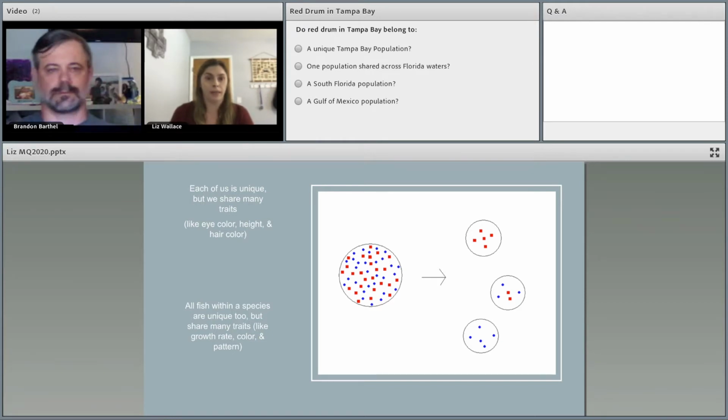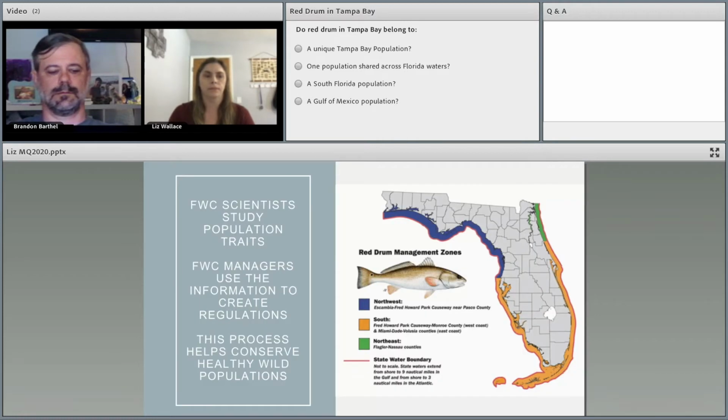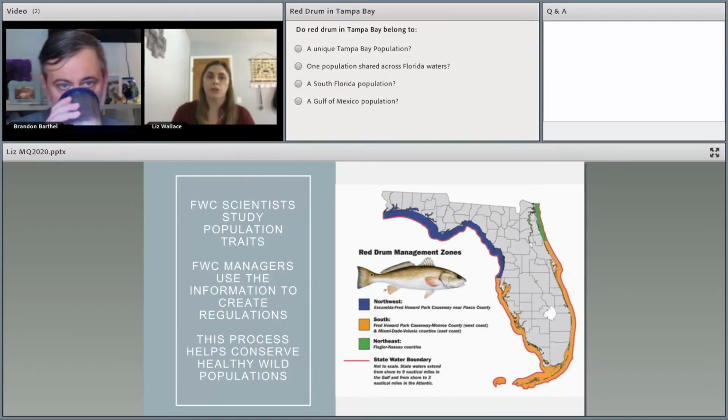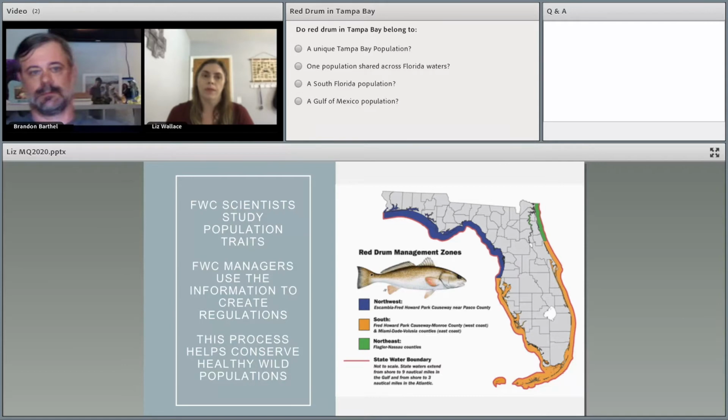They haven't changed that much, but they have some shared characteristics with each other that may not exist in the other locations. So what do we do with this kind of information? Well, at FWC, our scientists, like ourselves, study these various population traits along with lots of other things. And then we share that information with our management team, and FWC managers use the information to create regulations. And this process helps us conserve healthy wild populations.